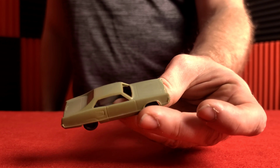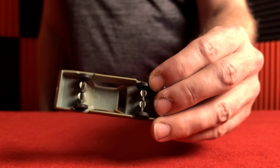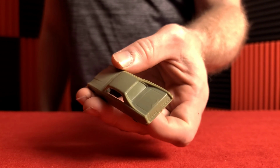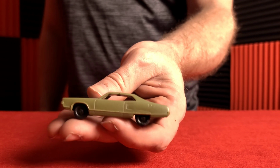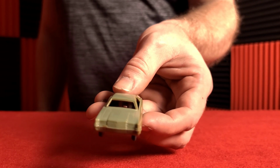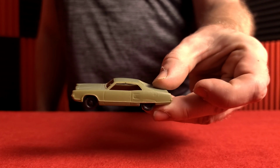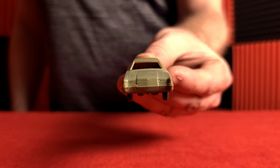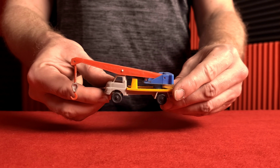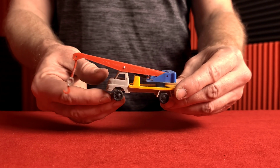Got this old green muscle car. It is not missing no pieces. You got the back window that's not cut out, which was pretty normal back in the 60s and 50s. Kind of hard to tell what it is, but possibly a Chevy. Then we got this blue box construction truck with the crane.